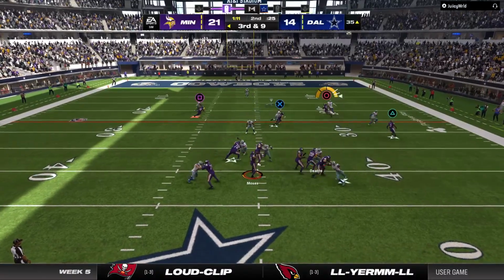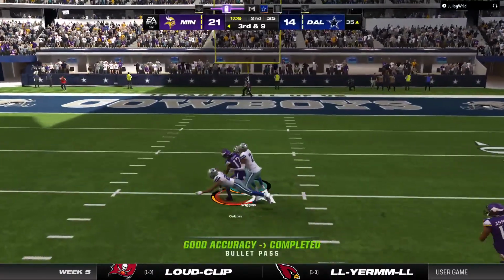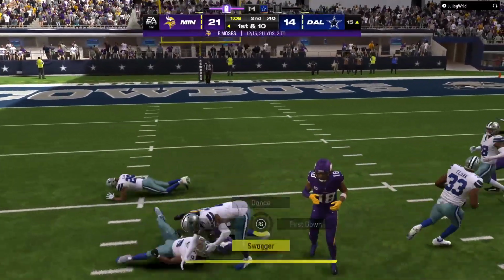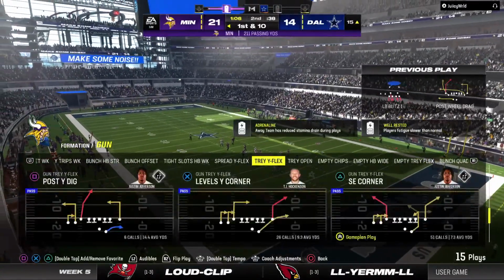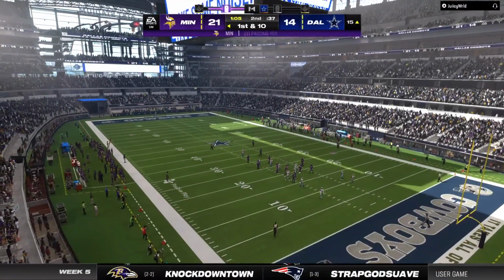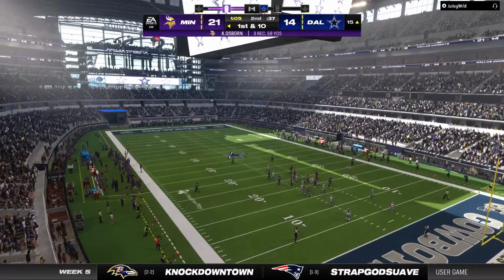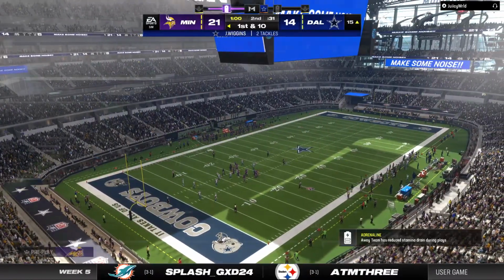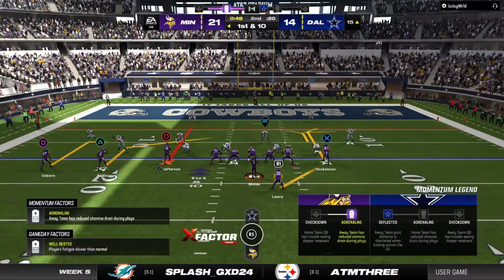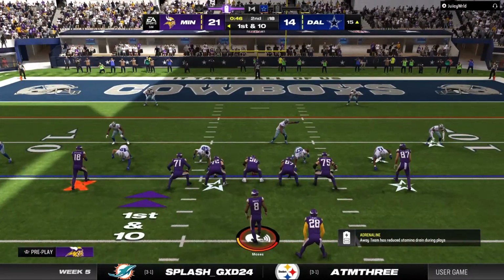Back to throw. Moses. Work in the middle of the field, and he's got a man complete. And he's going to have another 1st down here as the tackle's made at the Cowboys' 15-yard line. A good pick up there of 20 yards. Line of scrimmage, the 15. It's 1st and 10.